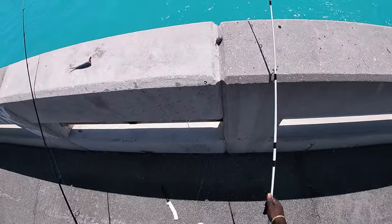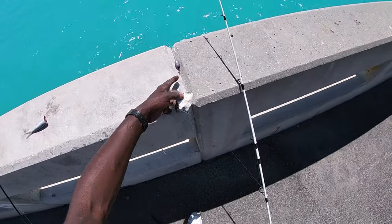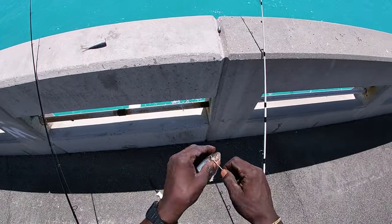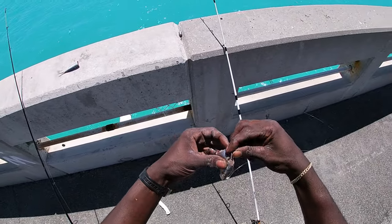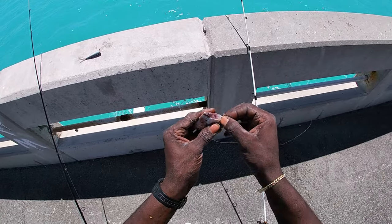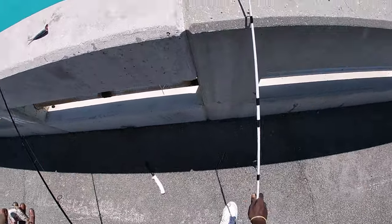All right, y'all, I got an ounce and a half egg sinker, size 12 swivel, 4 foot of 15 pound fluoro to be exact, and a 2/0 Mustad J hook. I'm gonna just wedge that in there some way, somehow, just like that. We're gonna give her a cast.